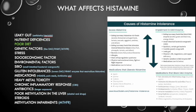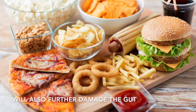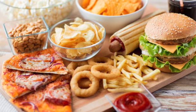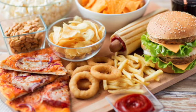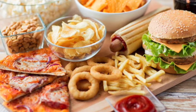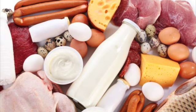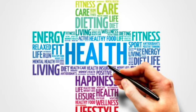Poor diet is notorious for causing histamine issues. Eating processed foods and junk food increases histamine because it's filled with chemicals, food colors, preservatives, and all of that increases or has histamine-inducing ingredients. There are even natural foods that are high in histamine, or they have antibiotics or hormones added to them, and all of these will affect your health.